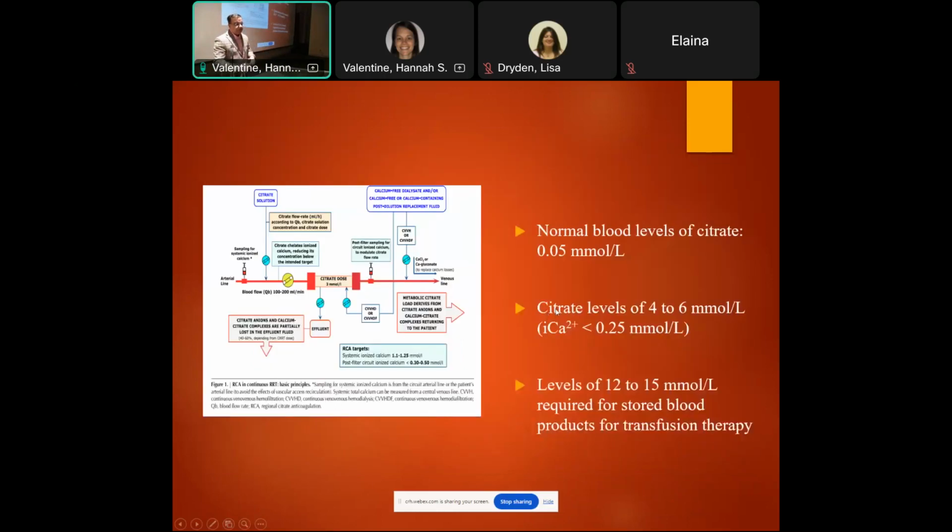Okay, so there we go. So the normal blood level of citrate is next to nothing. Okay, it's 0.05 millimoles per liter. The citrate level of 4 to 6 will give you that ionized calcium less than 0.3. And that's what we do, right? And just so you know, the blood products, they actually have citrate in them as a stabilizer, right? So they actually have 12 to 15 millimoles per liter. So when you are transfusing blood products, just keep in mind that you are giving 3 to 4 times the dose of citrate that you are giving to the pump. So just keep that in mind.